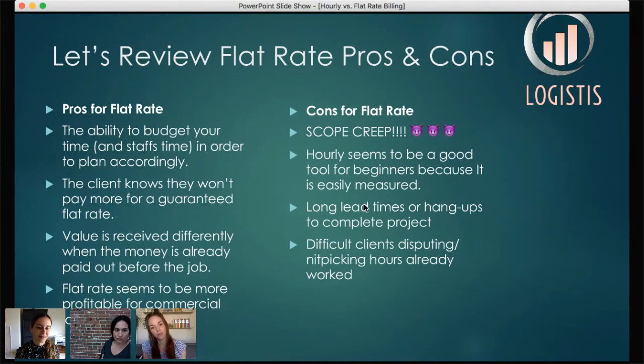The cons for flat rate: scope creep. Everybody knows what that is. If you haven't experienced it yet, you are the luckiest person that I know. But when you create a job and you say that it has a flat rate, and then all of a sudden all of these things come up, then as you know, it just gets to be too much and you end up almost coming out of pocket for a job sometimes because of scope creep. It's a terrible thing and it's something to really watch out for.